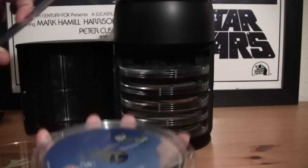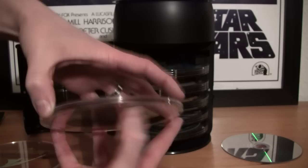And then, of course, I'll show you this. So there's the first disc of season 1 as an example. And then again, just carefully take the next disc off. And then you have the second disc of season 1. And I believe all these discs have new artwork, or at least most of them do, which is very cool. I like that. It sets it apart as well.